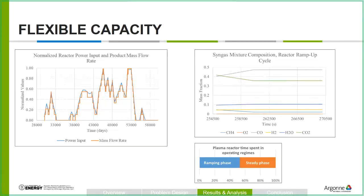What the chart on the bottom right shows is that for this particular analysis, the plant spends about 50% of the time in this ramping mode. This means that the conversion efficiency takes a further hit. So if you're going to take anything from this slide, it's that dynamics matters. And because of this, you end up with a reactor exhaust that has about 75% of its expected energy density, assuming steady state operation over the entire period.